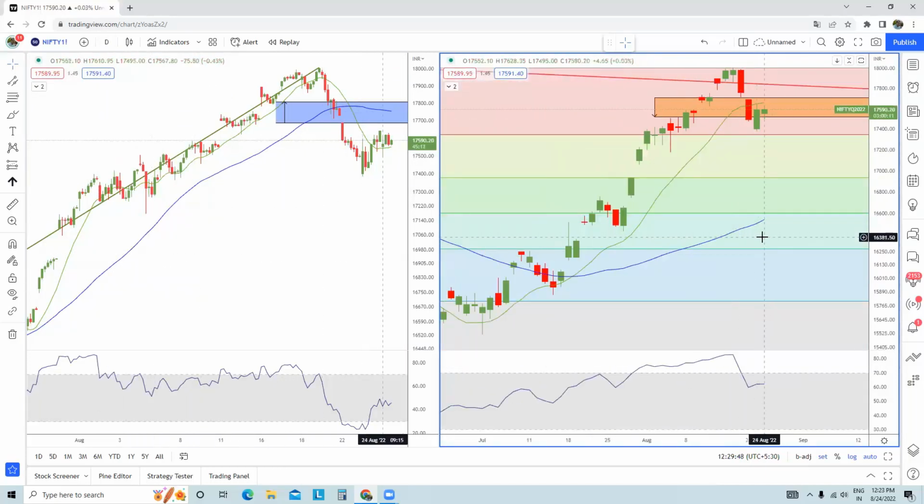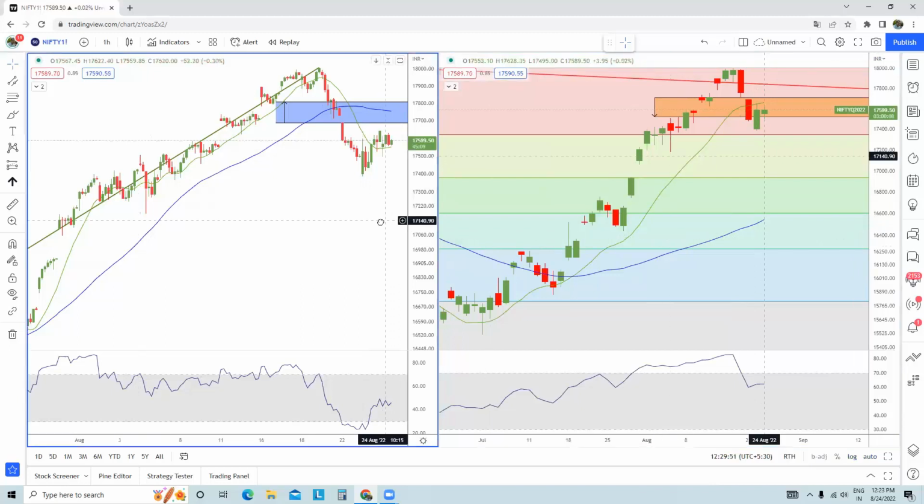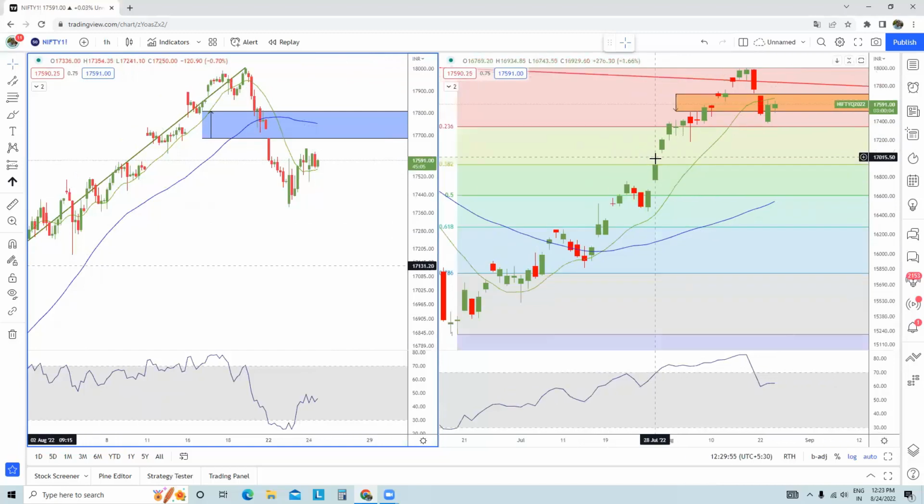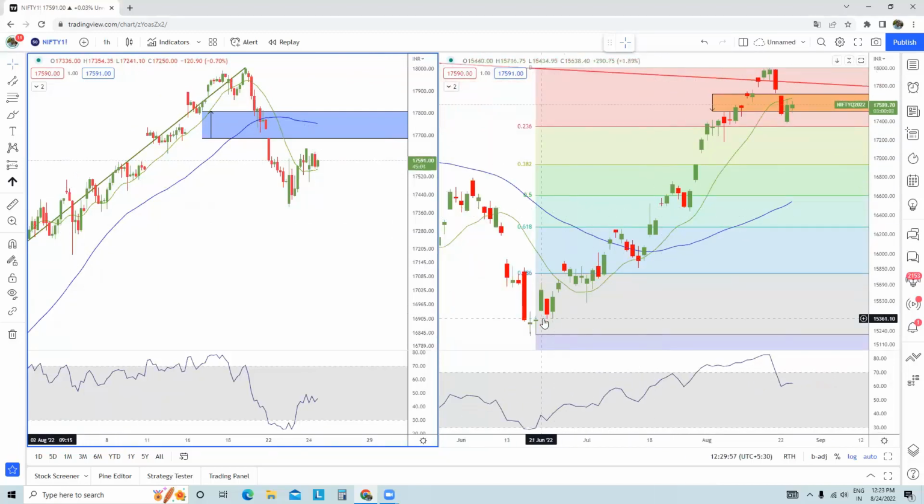But there is something else which we need to understand, which I had shared in the previous video also, that the type of rally which we had in the last couple of months was very fast and it was huge, almost 19% in a matter of close to 2 months.